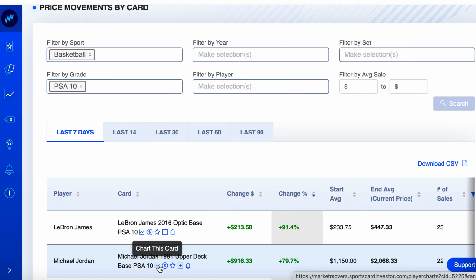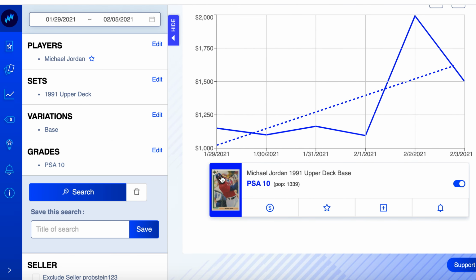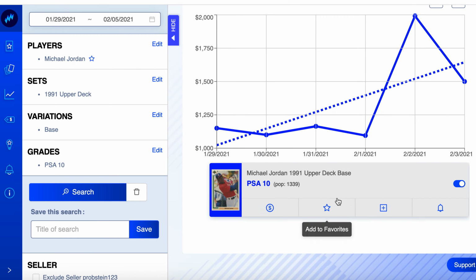91 Upper Deck. So I think this is just further down the pyramid. And people are saying, what can I still get of Michael Jordan? 91 Upper Deck. How about that? Let's take a look at this card. Actually, this was on the list last week. This is his baseball card. So this is still going up.